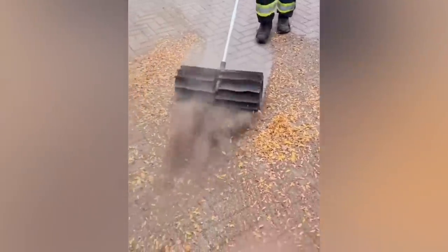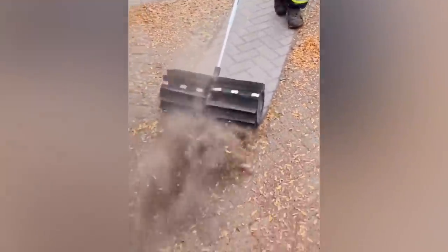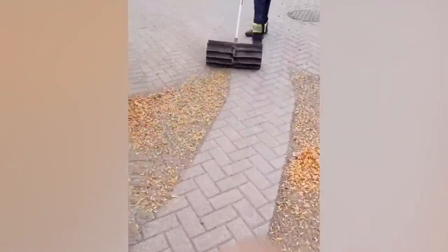Gotta give it up for this cleanup machine right here. How much time and effort is this simple looking contraption saving? And with surprisingly less dust than I expected.